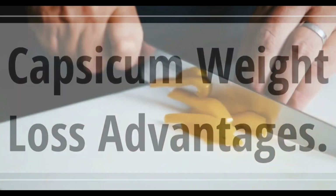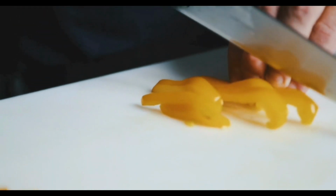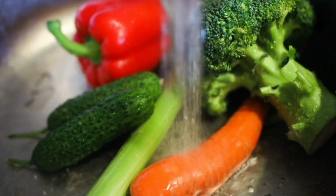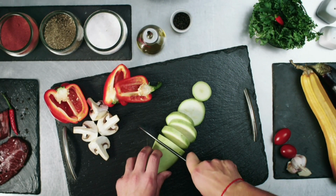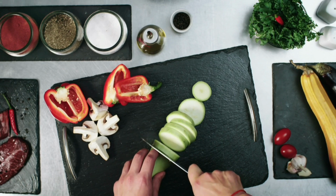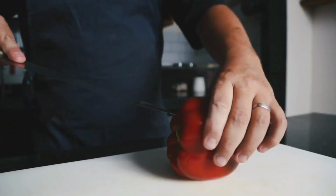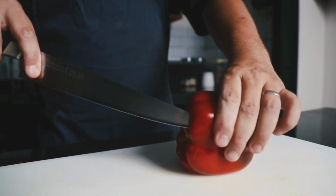Capsicum weight loss advantages. Capsicum has an excellent nutritional profile for weight loss. Capsicums are high in fiber and water content, as well as vitamins and minerals. Choosing high-fiber, nutrient-dense vegetables and fruits is essential for weight management. Fiber and water also give you a feeling of fullness and can effectively suppress your appetite and keep you from overeating.